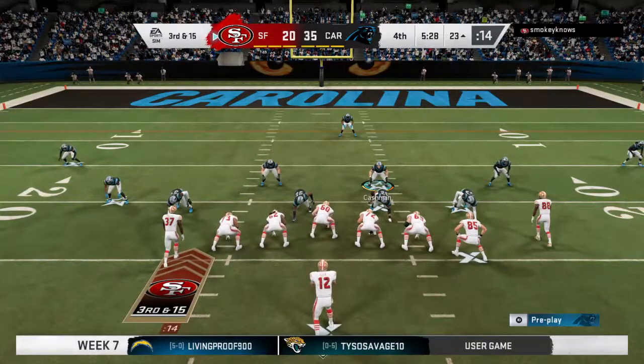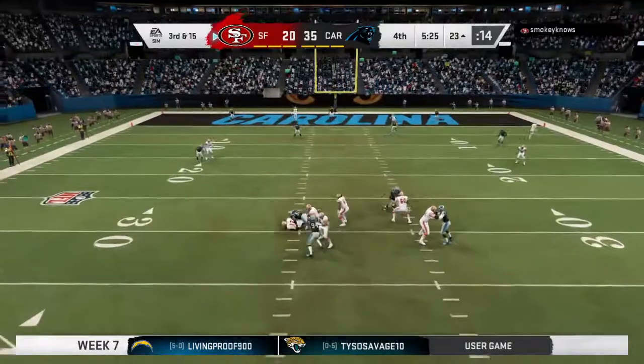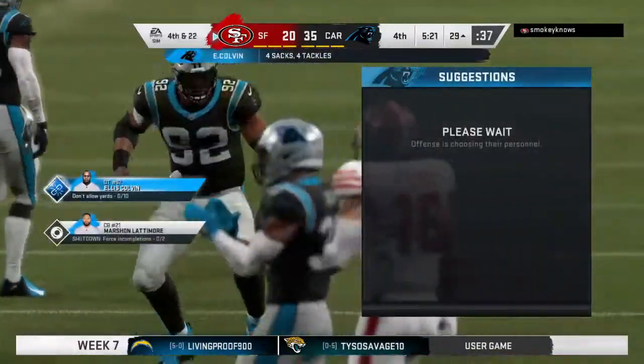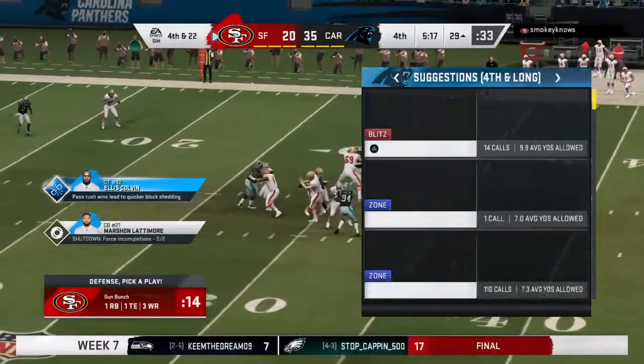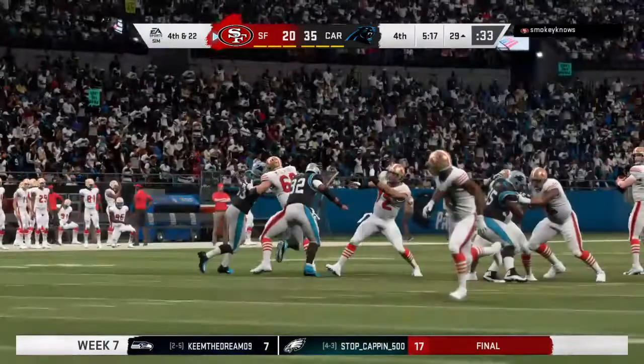This is 3rd and long. Throwing is long. Nowhere to turn this time, and he goes down. Sacked back at the 29. This has been a tough one for this offensive line. It appears almost like they've been on roller skates this entire game, the way they've been pushed around. 6 sacks given up in this one.